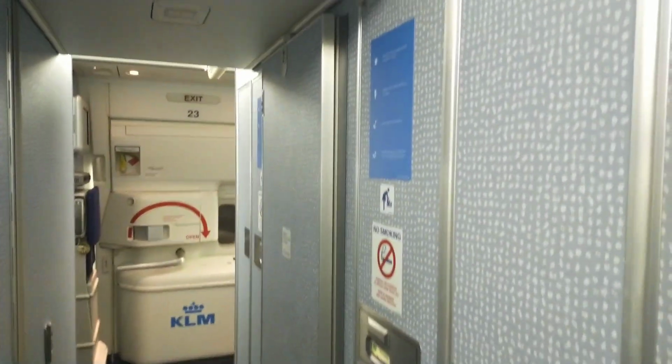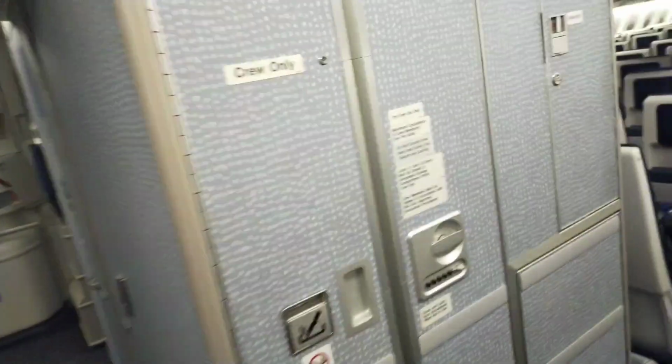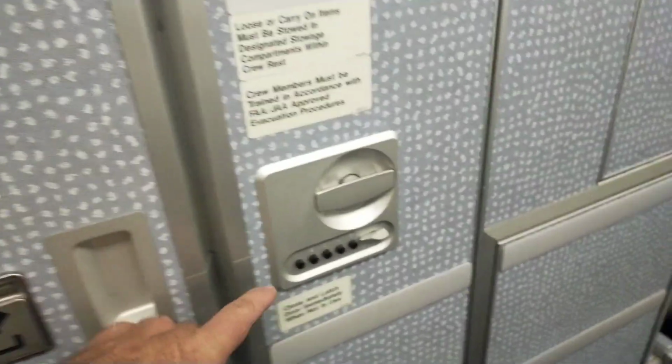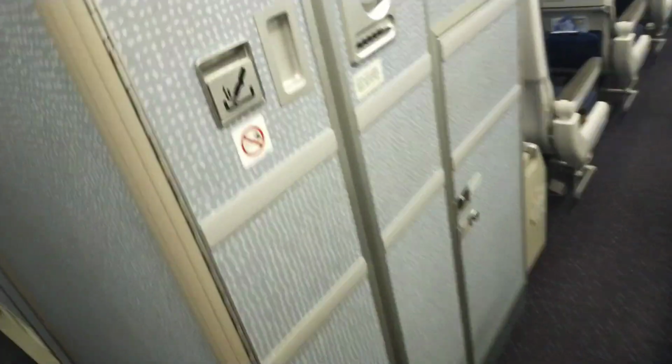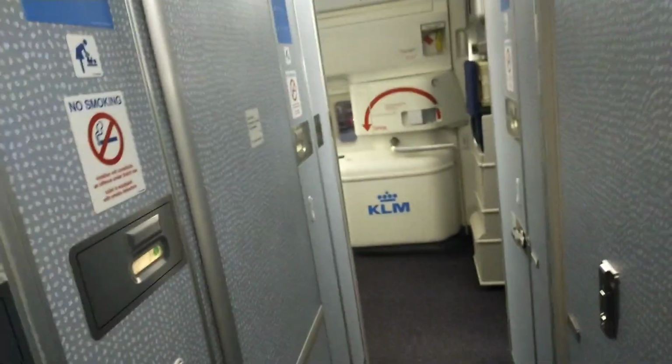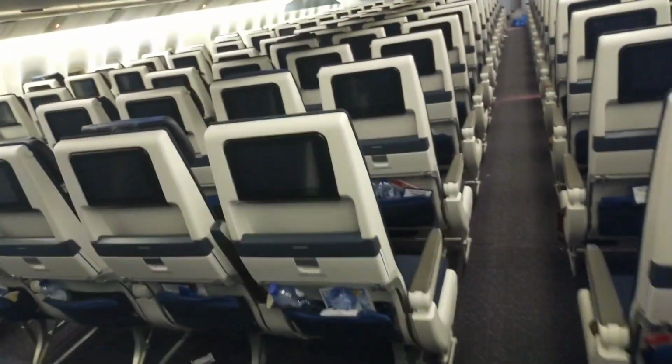Door 3, some more bathrooms in the middle, and some wheelchair access bathrooms. I don't know how you're supposed to do that here in this tiny gap. This is hardly shoulder width. This is the crew rest, which is locked, and I cannot show you what that looks like, unfortunately. Moving ahead.